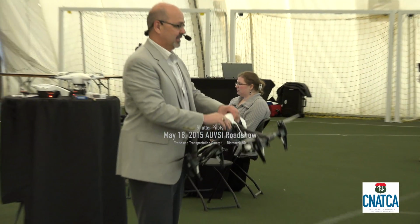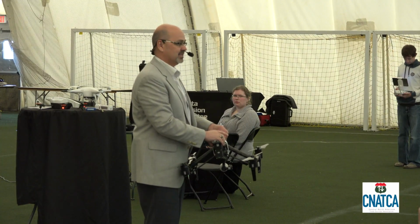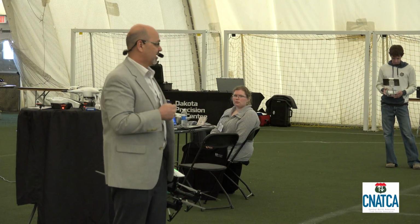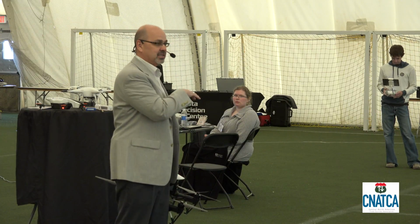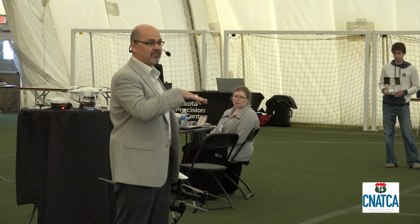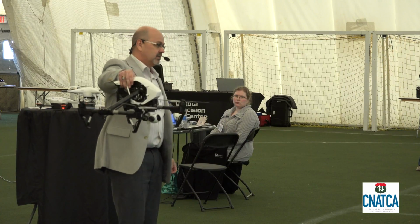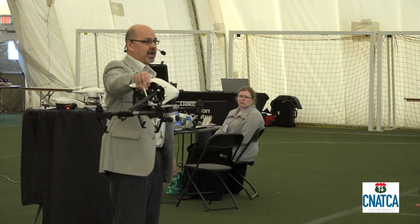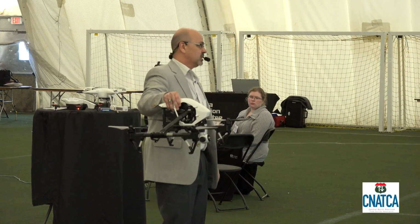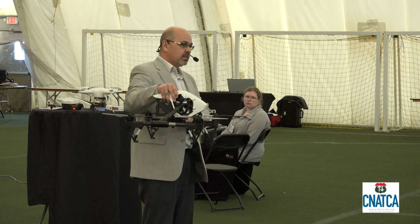But the reality is that these aren't toys. They're very sophisticated pieces of technology that are really a convergence of all kinds of technologies, everything from the aviation industry to digital imaging to battery technology to Wi-Fi, GPS, and all of that. This particular unit is produced by a company called DJI, which I believe produces the Phantom as well. They're one of the industry leaders, and this is called the Inspire One.